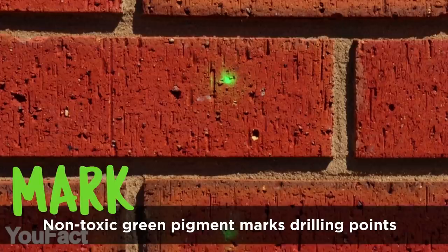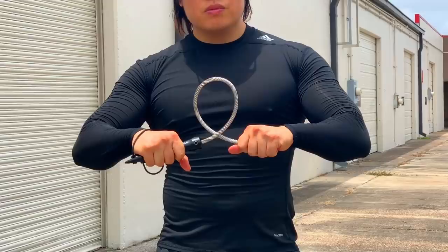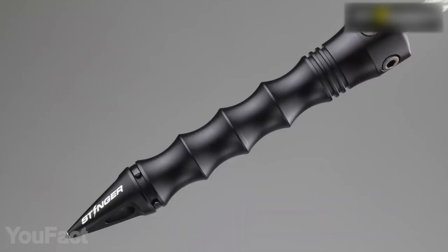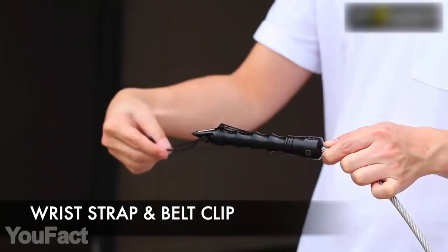Now, what about an ultra-strong stainless steel whip? Don't get us wrong, guys, it's for self-defense only. So if you come across a mean tomato or even a soda can, the whip will handle that with ease. The whip's 18 inches long, and the handle is large and grippy, combining aluminum alloy and steel. There's an integrated glass breaker that easily shatters tempered glass. In addition, you get an included hand strap and belt clip.